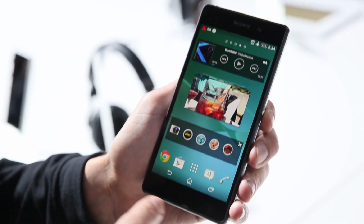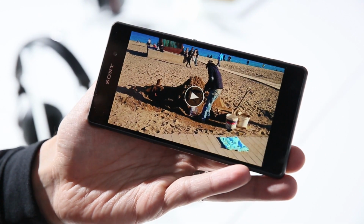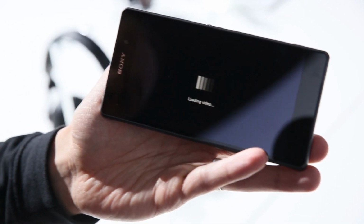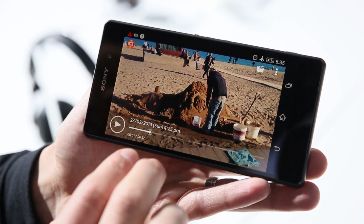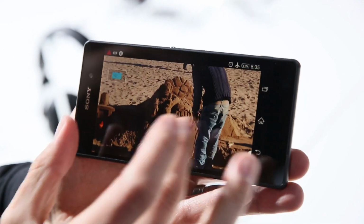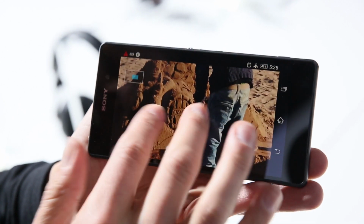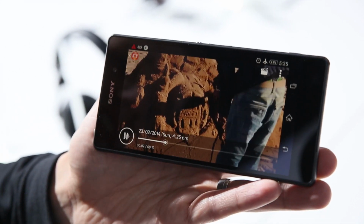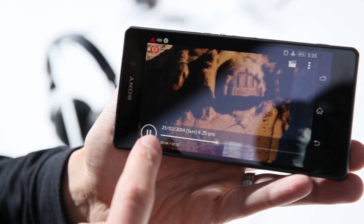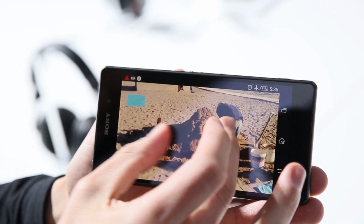Then we also have, let's go to 4K. There you go. We were at the beach and I was recording a 4K video with the Xperia Z2. I'll just play that now and quickly pause it, because it's not a very long video. You can now pinch and zoom into the video and see that the details are just stunning. It's very clear. You can see every grain of sand, and you can play it while zoomed in. You can still pinch in, pinch out, move across, see the little fire here.